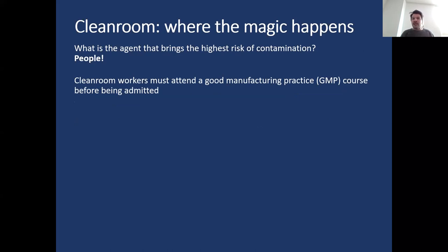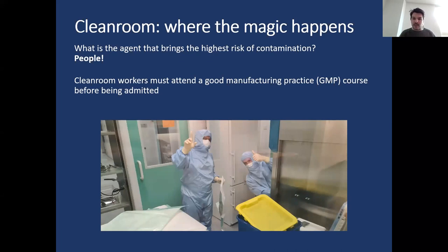Clean room workers must attend a GMP course before being admitted. In this course, there are several chapters just to teach you how to get dressed, not only with those specific suits, as we can see here, me and my colleague, but also the exact procedure of the steps you take before entering the clean room. For example, if you put on the gloves before the suit or the other way around, you have to start the process all over again. And the bins you see here, the flow cabinet, everything is designed to guarantee maximum sterility.